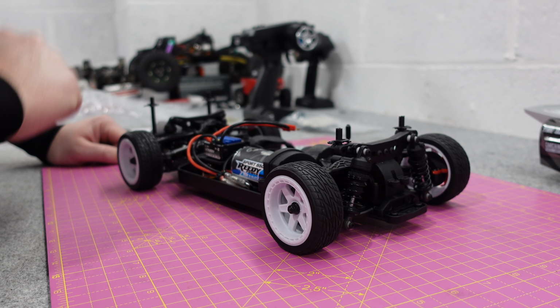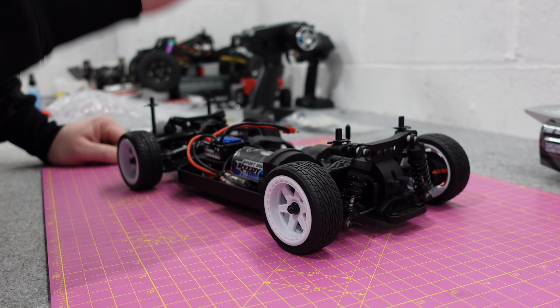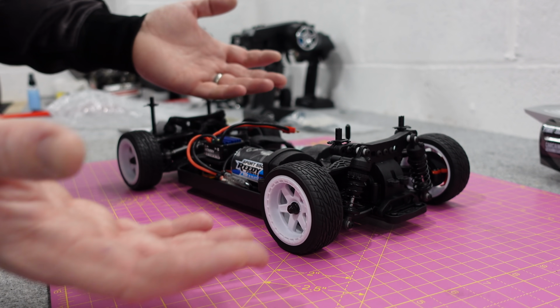So I'm going to sort that out before we take it out for a run. Right, I'm going to charge a battery. I'm going to get a 3S as well. So we run it 2S, we'll do a speed run. I don't think it's that fast. I'm going to do a 3S speed run as well. Then we're going to take it for a hoon around.